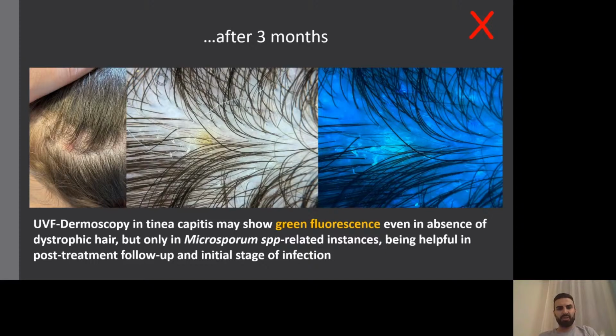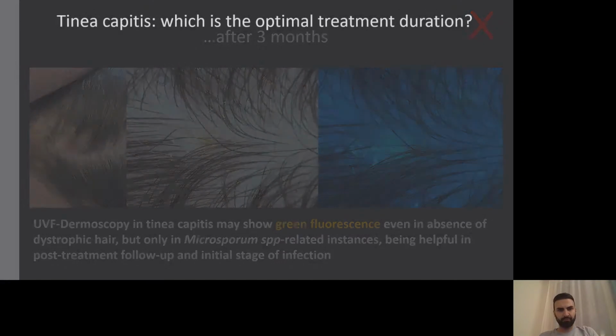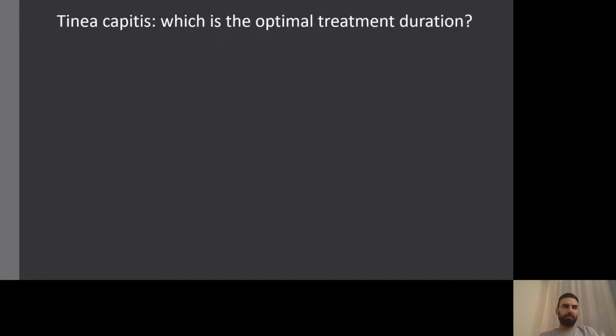But this is true just in microsporum related instances, okay? Because as you know, in trichophyton related infections, we don't see fluorescence. So this finding is very helpful in very initial stages and in the follow-up of the treatment. So this is another very important question, which is the optimal treatment duration in tinea capitis. Basically, if we see the guidelines, the books, this is the treatment range, 4 to 8 weeks.